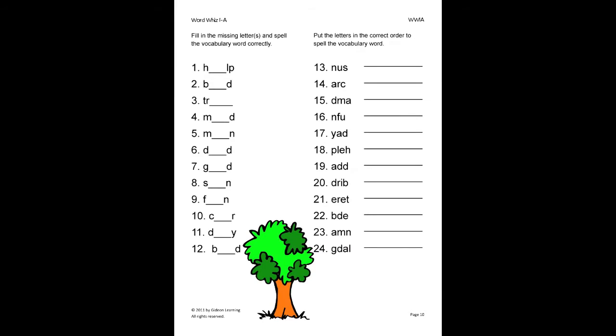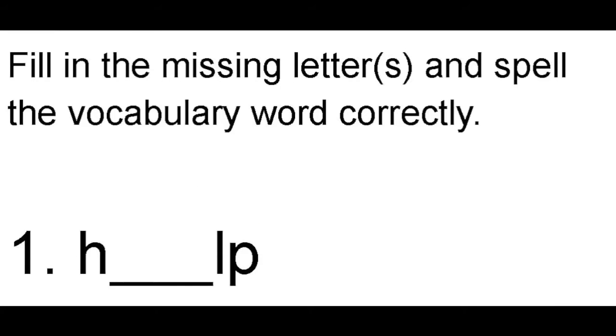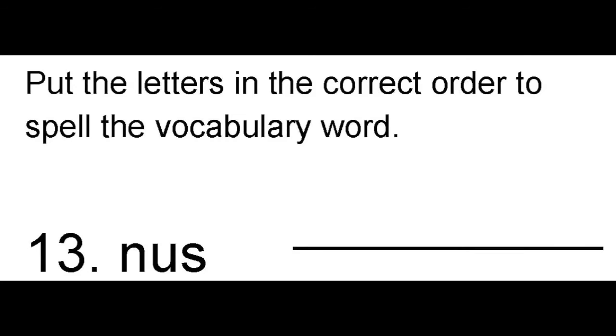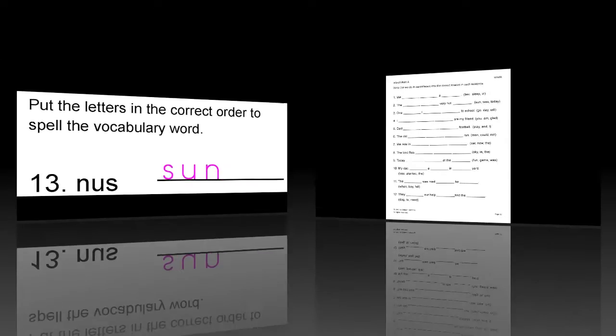Here, the student will fill in the missing letter or letters and spell the vocabulary word correctly. Since we know all of our vocabulary words, we know this word must be help with a missing E. On this exercise, the student will put the letters in the correct order to spell the vocabulary word. Here, we are given the letters N, U, and S. We should think about which of our vocabulary words contain these letters, and know that sun is the correct answer. Be sure to spell carefully and double-check your work.